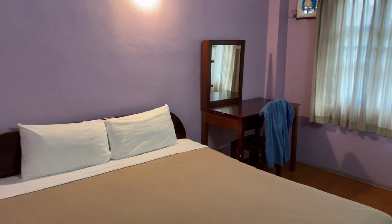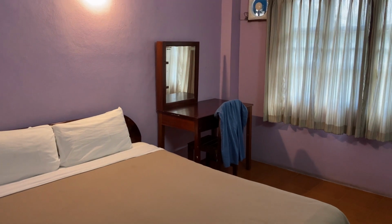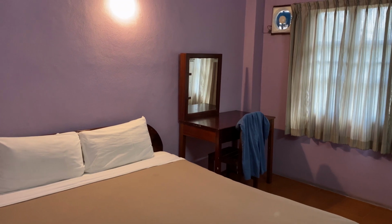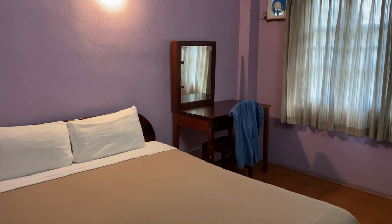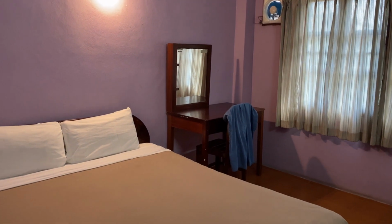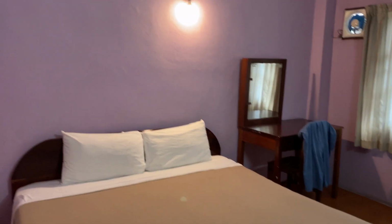Hello, I'm in my room in Sabaydee Guest House, which is in Huay Xai, Laos? Lao. Oh God, I can't say anything. It's in Laos. It's the town where you catch the slow boat to go to Luang Prabang. So I'm staying here one night and getting the boat tomorrow.